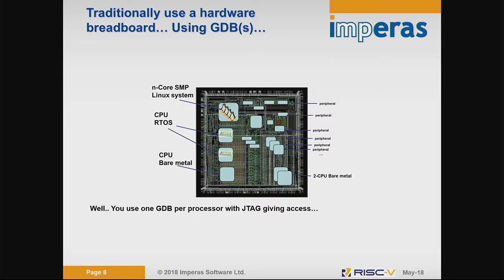So let's talk a little bit about the software development environment. And as I said, we had two presentations already which have talked about it. And you know, we're a great believer in GDB and stuff.